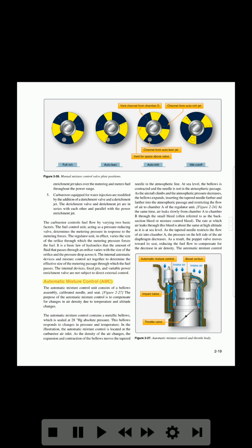Automatic mixture control, AMC. The automatic mixture control unit consists of a bellows assembly, calibrated needle, and seat. Figure 2-27. The purpose of the automatic mixture control is to compensate for changes in air density due to temperature and altitude changes. The automatic mixture control contains a metallic bellows, which is sealed at 28 inches Hg absolute pressure. This bellows responds to changes in pressure and temperature. In the illustration, the automatic mixture control is located at the carburetor air inlet.